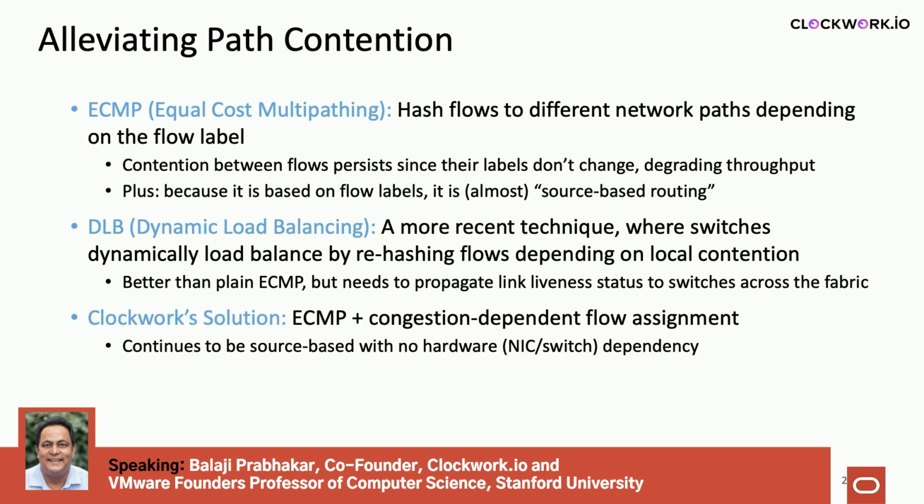So what we do is really ECMP, but something has to be done. ECMP, we know it doesn't work. And so what we do is we don't change the paths like DLB. We just change the amount of flow in the paths. Okay? So you have to know that this path has got contention on it, and this path does not have contention on it. So I want to move some flow from this contending path to this non-contending path.